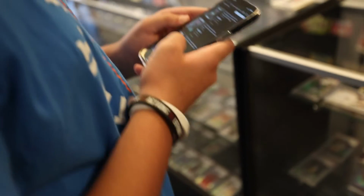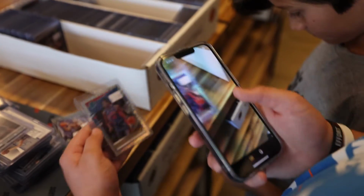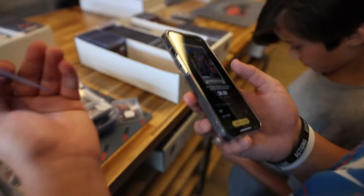But before you show, the one thing I wanted to share, because I know that you introduced me to an app that is super helpful. What is the app that you've been using? So the app that I use to comp all my raw cards is called Center Stage. You basically just get your phone out, download the app, and scan the card, take a nice little picture, and it shows you all the recent sales. Super helpful for finding raw cards instead of typing every little thing in eBay, looking at recent sales.